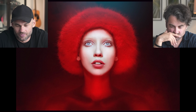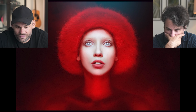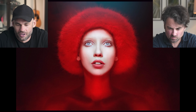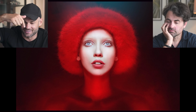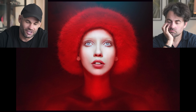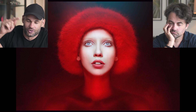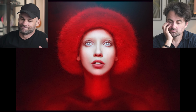I don't think it's possible to get lighting like this because you could potentially get it on her chin, under her lip, under her nose, but then there's no way that you can also get it casting down from her hat and then have white light on her face. So I'm just gonna go out on a limb and say he created a red layer, changed the blending mode to color, created a mask, and then painted out her face. That's what I'm gonna guess he did here, but I don't know.